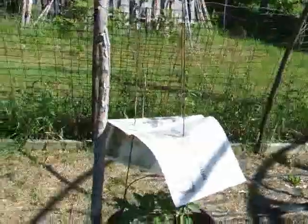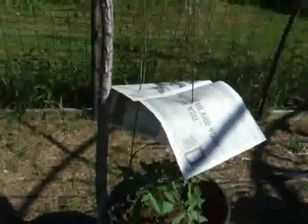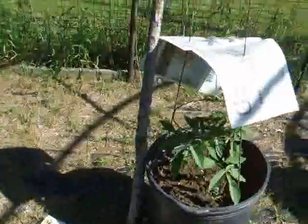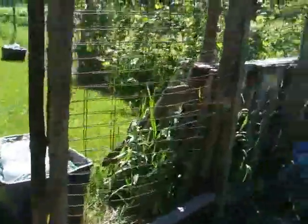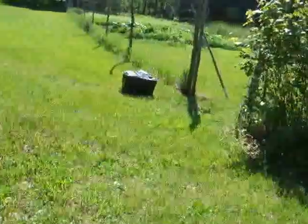This is a thought experiment. I was wondering if I could use an upside down tomato cage and then wrap a newspaper around it, top and sides. We'll see. That'll be a last ditch experiment. But let's go down into the garden.